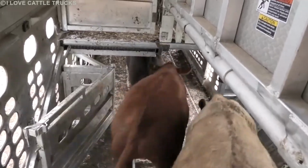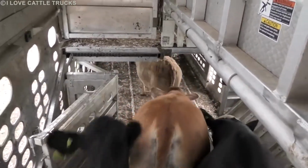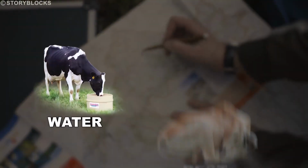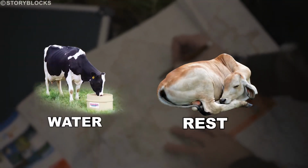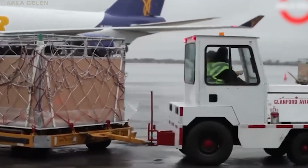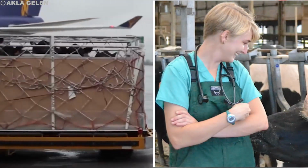To minimize injury, ensure that there is adequate ventilation, enough room, and secure enclosures. Plan routes with water and rest stops, and follow animal transport laws. In addition, plan for favorable weather conditions to avoid extremes and have emergency vet services.